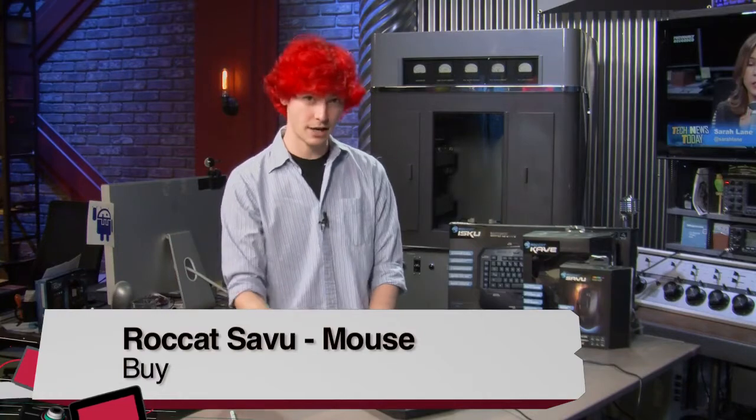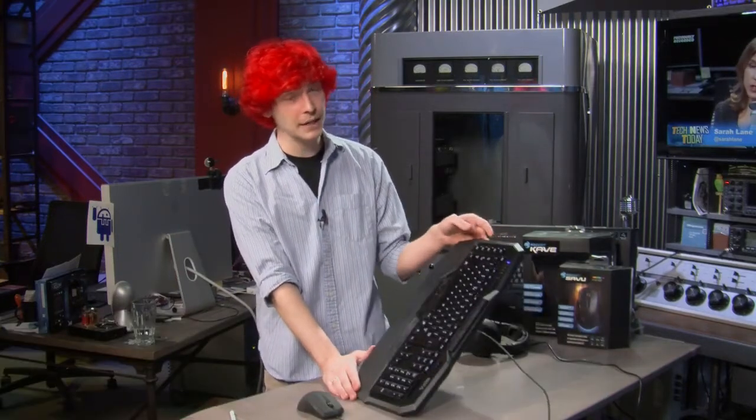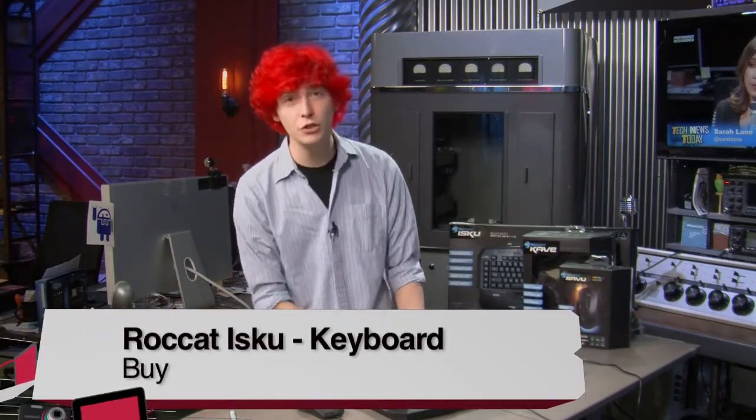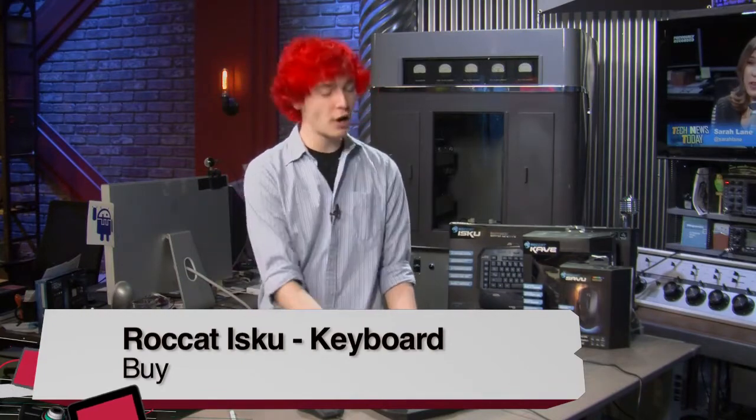Now, buy, try, don't buy. We'll go down the line a final time. For the Savu gaming mouse, coming in at $60, this is a buy. If you are looking for a gaming mouse in the $60 range, absolutely, I really recommend this mouse. For the Isku gaming keyboard, coming in at $90, this is another buy. If this has all the features you want and is in your price range, I would really recommend this keyboard.